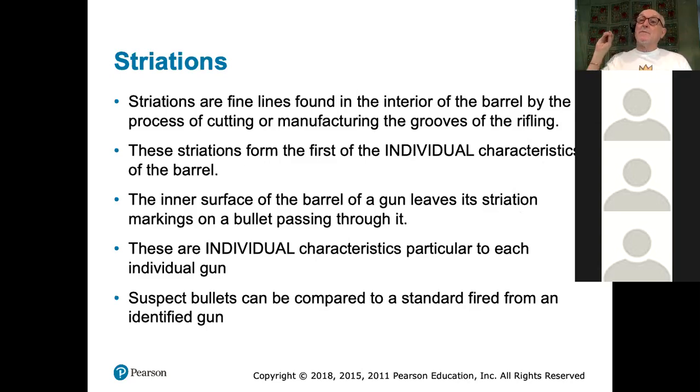The markings left on the bullets, because the bullet is speeding through the barrel horizontally and spiraling at the same time, are lines. They are striations, and they are one of the most important ways in which a barrel imparts individual character to a bullet. But in addition, as a gun is used, there's wear and tear on the lands and the grooves, and so it acquires individual characteristics, which can be imparted to the bullet passing through it.